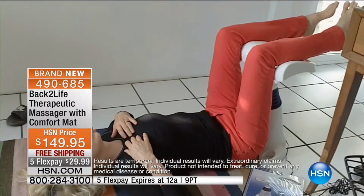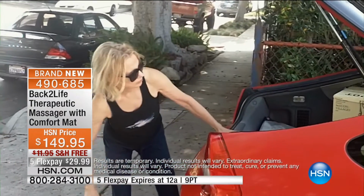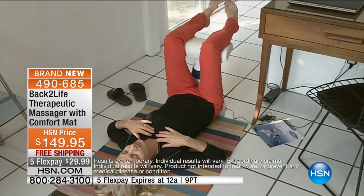When I first saw the Back2Life, I thought it had kind of an animated quality about it, and I wasn't sure how to approach it, but it's easy. I like the feeling. It's kind of familiar and comfortable. My activity range has definitely improved. I can do more things, which I'm glad about. I can get the groceries out of the back of the car. I can get down the stairs and get up the stairs. I can do more things at the gym. I just feel stronger. It's easy, and it helps lower back pain, discomfort. That's what it did for me.